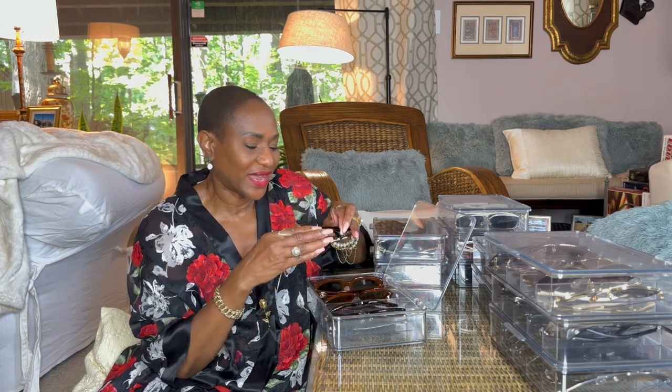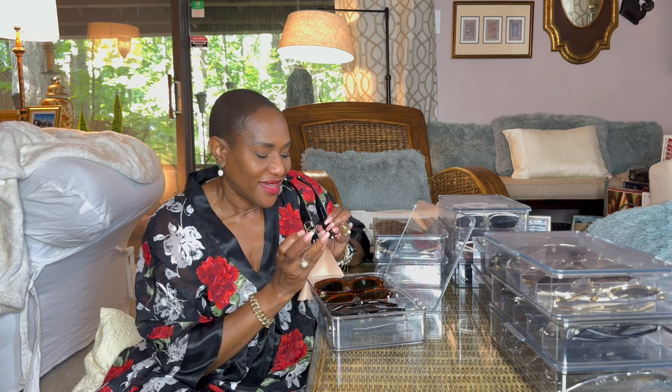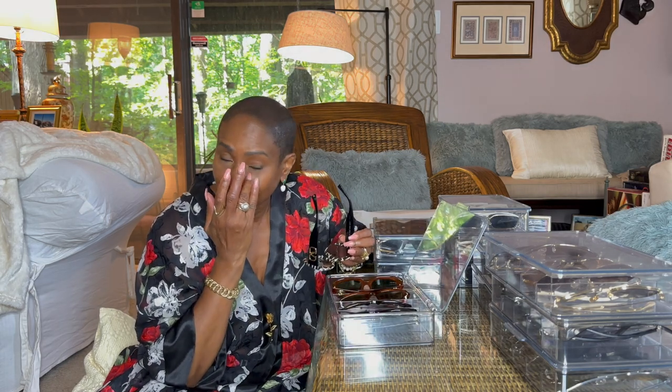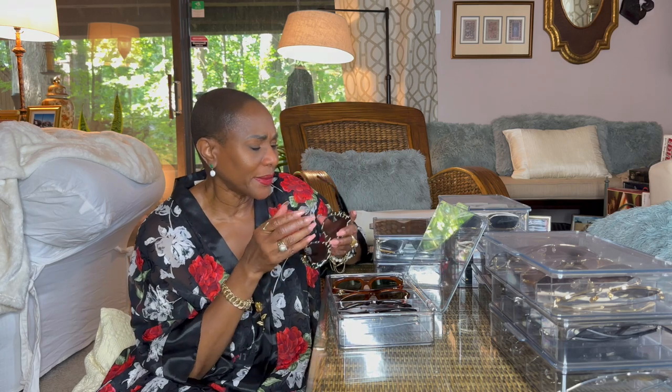And these are Valentino. And you know what? The funny thing about these sunglasses, y'all gonna die. I found them in Nordstrom Rack and I had to have them. They were discounted. My sissy P was with me and I tried these on. And I said, what do you think? And she said, they're cute, but are you gonna wear them? Because they're so specific, you know?